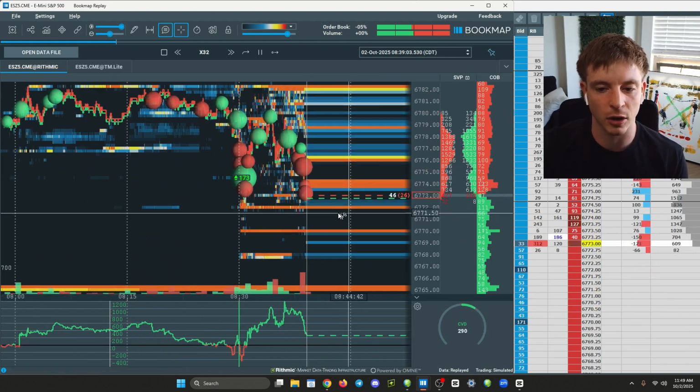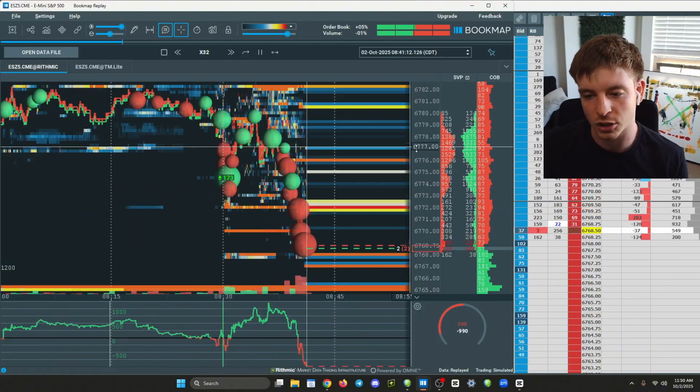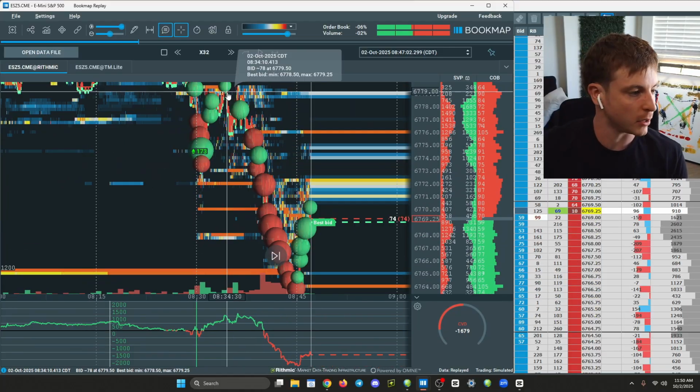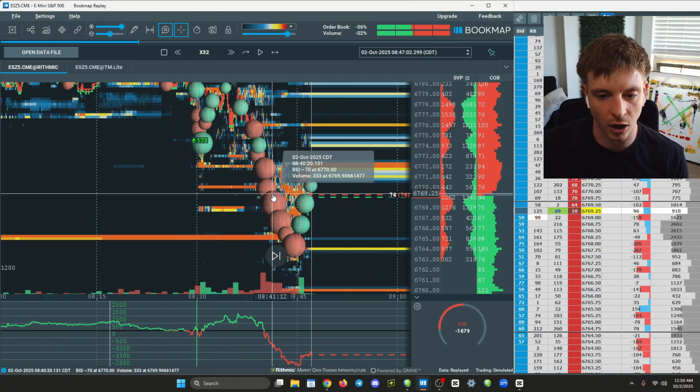And like I said, my target was the gap fill, which was all the way down at 760. I shouldn't say all the way down. It was really only like 16 points away, 10 points away. So immediately after that, you can see the selling comes in very strong. I got 10 contracts off at VWAP. I was short 30, by the way.